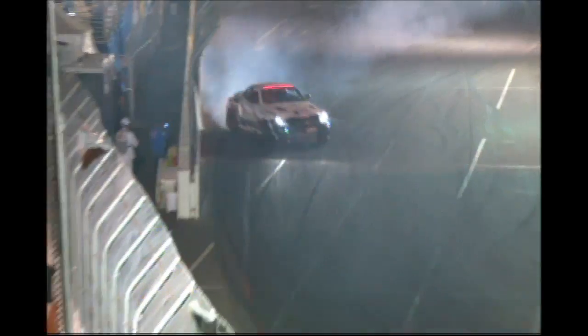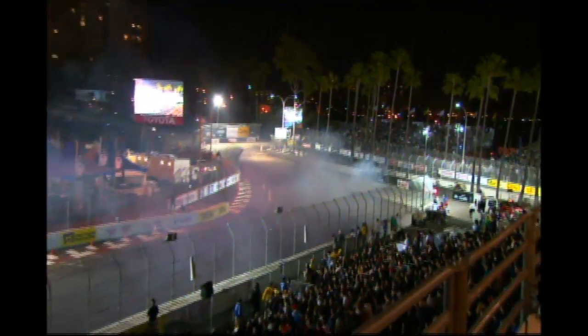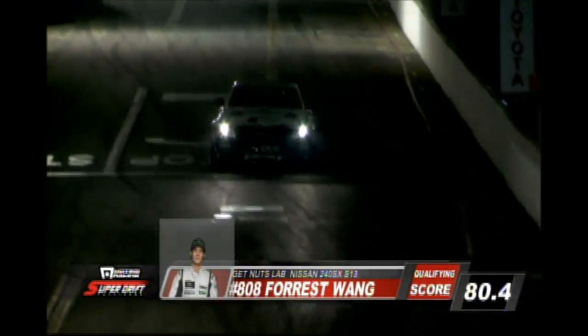Here we go, moving on to our next driver, Pat Mordaunt. Now, you just saw Forrest Wang utilize the whole track. It's going to be hard to back that up. As Pat Mordaunt rounds it out, a bit too little too late, but still, you kind of want to see some more angle from him, but go ahead and put your hands together. Pat Mordaunt, we call him the Possum, the Awesome Possum.